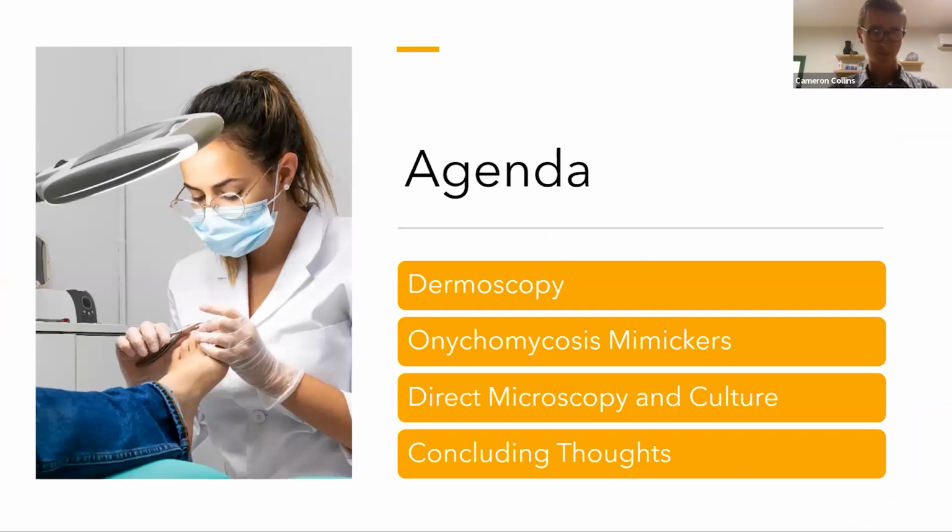So simplistically, plan of attack tonight, we're basically first going to look at dermoscope findings and what to look for in our visual examination. We're then going to have a look at some common onychomycosis mimickers and how to identify them as differential diagnosis. Thirdly, we're going to look at the importance and also the place of more formal lab testing, so microscopies and culture. And then we're going to wrap up with basically my concluding thoughts, some questions, and hopefully some discussion.